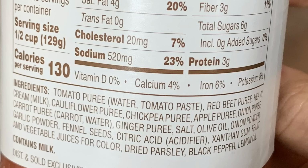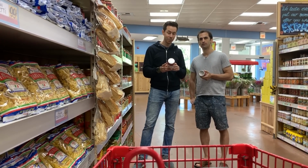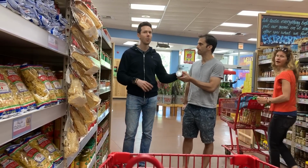They look pretty good. Yeah, red beet puree sounds almost pretty exciting. It's a very exciting ingredient. They're using olive oil, which is the good oil in here. There's no nitro flavors. Yep. This is really, really good. This is Bobby approved. Is it Paul approved? Kind of borderline. Hold off on that one. Okay, we'll hold off on Paul's.